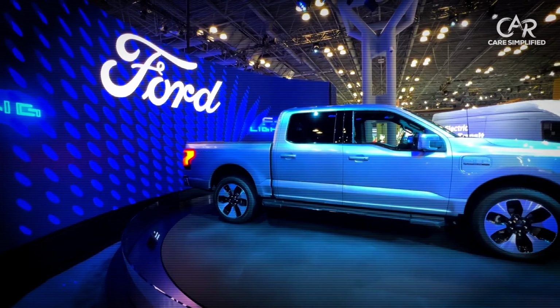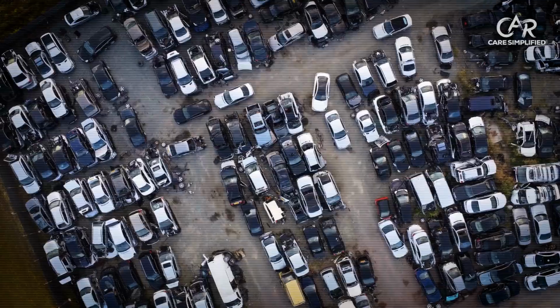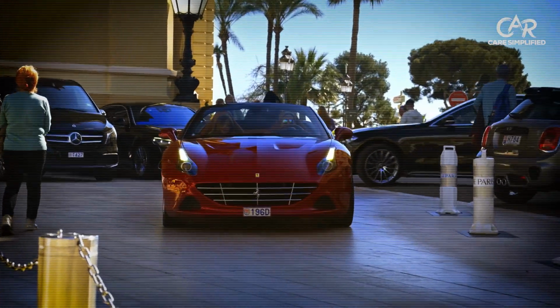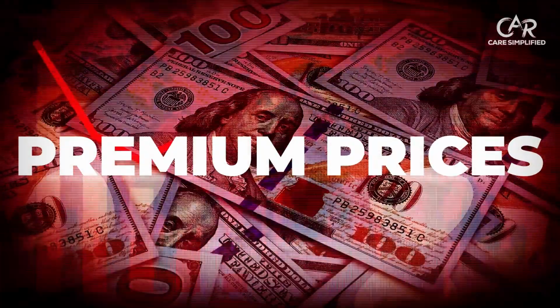Honda, Toyota, Ford, and Chevrolet models appear most frequently in keyless theft reports, primarily due to their market popularity and strong demand for parts in illegal markets. Luxury vehicles face higher risks for export theft to international markets where they command premium prices.